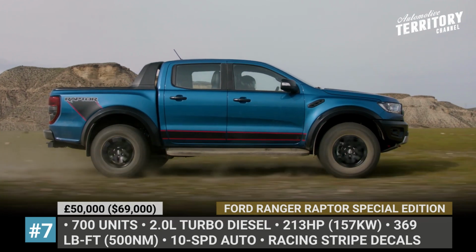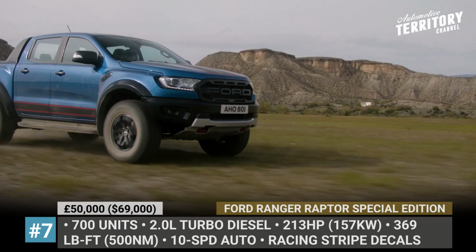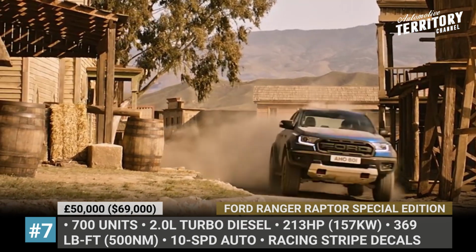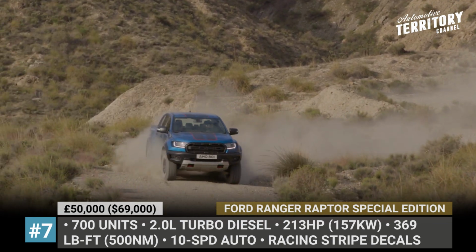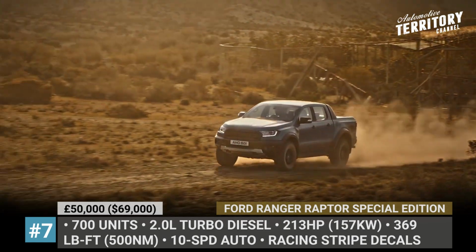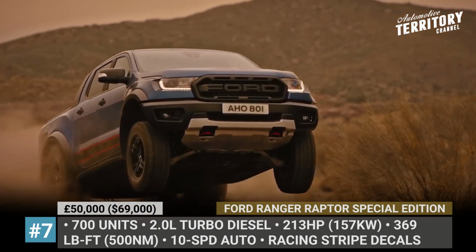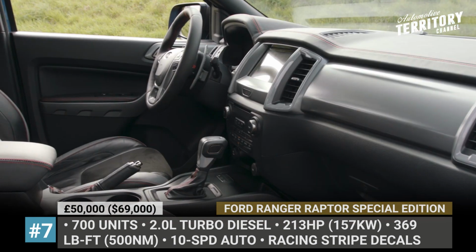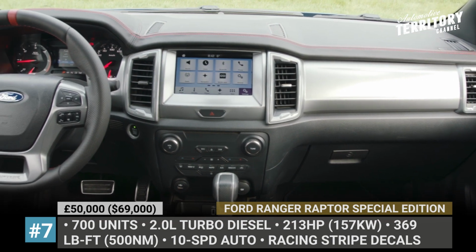Limited to just 700 units, the SE is based on the regular Raptor, which means a specially tweaked performance chassis with increased ride height, wider track, double wishbone suspension up front, and a rear multi-link setup with position-sensitive damping Fox shocks. The drivetrain isn't changed as well, so the truck arrives powered by the 2-liter turbo diesel with 213 horses, 369 pound-feet, and a 10-speed automatic gearbox. On the inside, you can expect high-grain leather with red highlights and an exclusive raceway gray gauge cluster.